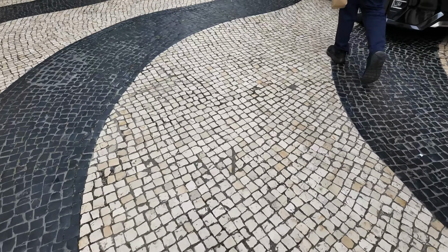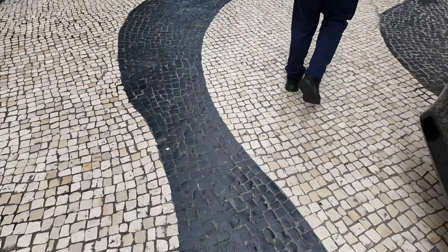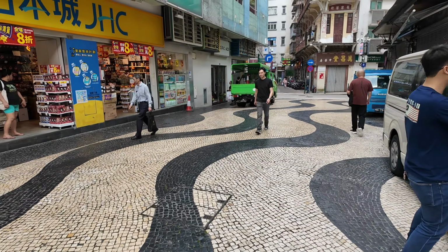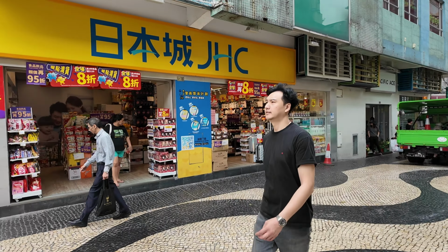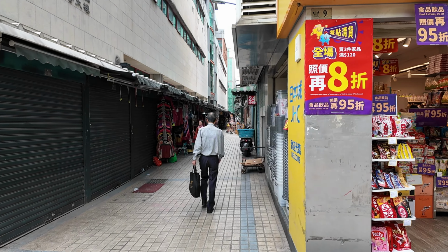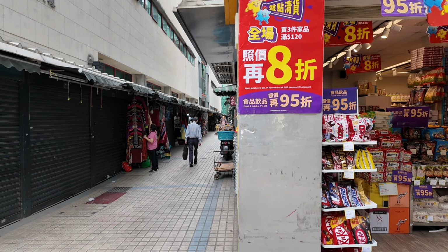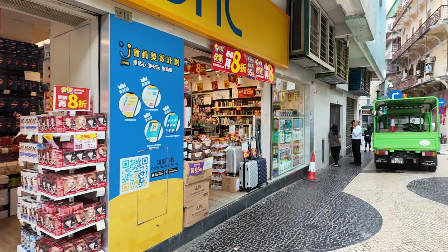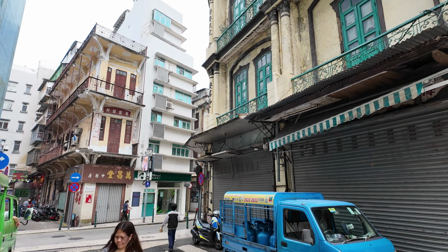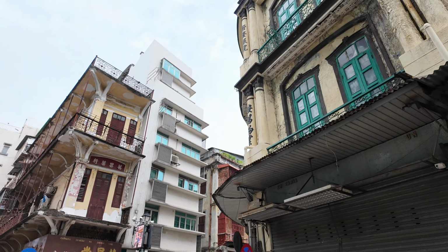You can see that the ground floor here is tiled. Kind of reminds me of Portugal. I think it was tiled just the same. On these side streets you can see little street vendors selling, I don't know, random clothes that old Chinese people wear. Very old school architecture that they kept intact here.